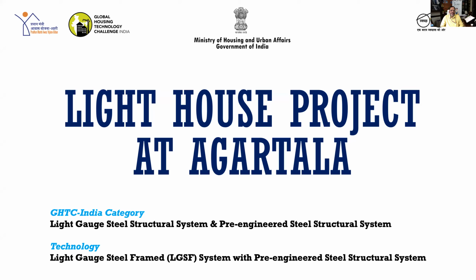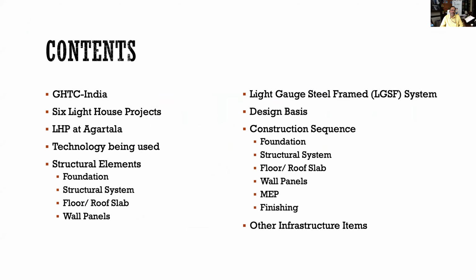My name is Shailesh Agrawal, Executive Director, Building Materials and Technology Promotion Council, and I'm going to educate you all through this presentation on Lighthouse Project about the field level implementation of innovative construction system being used in this LHP, including design basis, materials, manufacturing, structural drawings, detailing, and actual site photographs explaining the different construction stages.